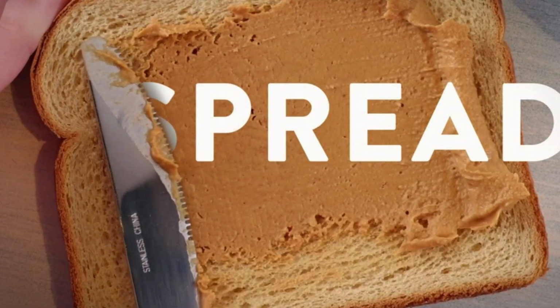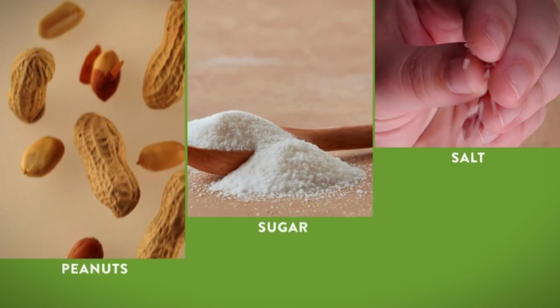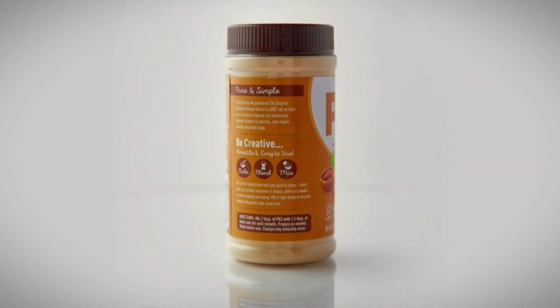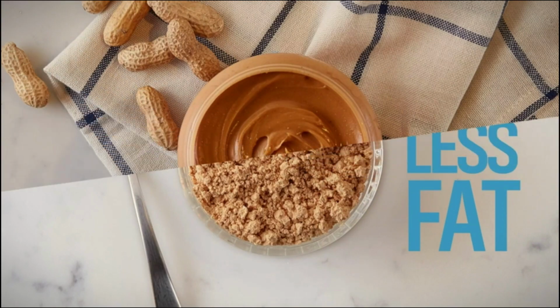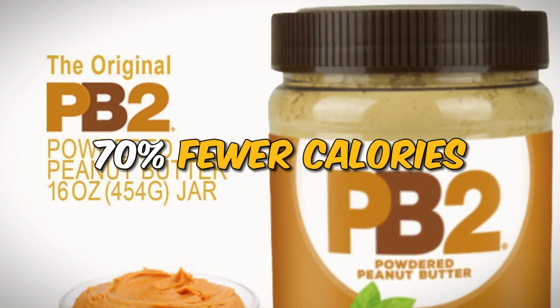PB2 is a popular brand, and they found a way to take roasted peanuts, remove most of the oil, add a touch of sugar and salt, and still deliver that classic peanut butter taste. The result is a peanut butter alternative with way less fat and calories than the traditional kind. We're talking about 90% less fat and 70% fewer calories.